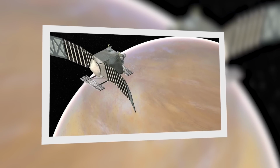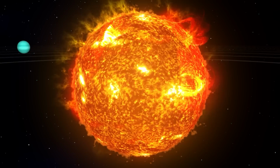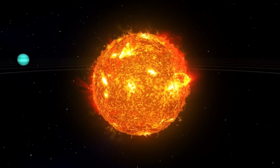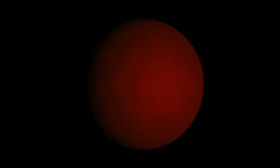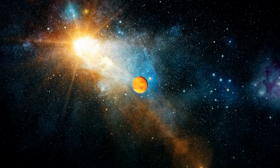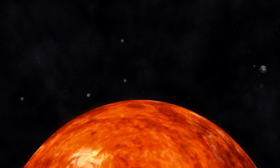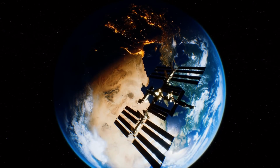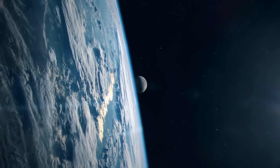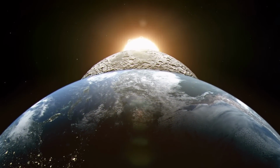New projects such as NASA's Veritas and Da Vinci Plus and ESA's Envision will try to solve the riddles of Venus, such as its lost moon and its active volcanoes. Advanced radar and spectroscopy will be used on these trips to make maps of the surface with never-before-seen levels of detail, study the makeup of the atmosphere, and look for signs of active volcanoes. Scientists want to learn more about Venus's history and how it became different from Earth by figuring out the processes that shaped its surface and atmosphere.